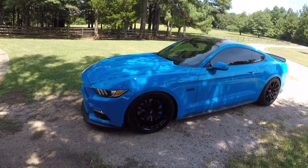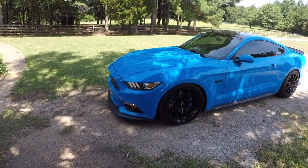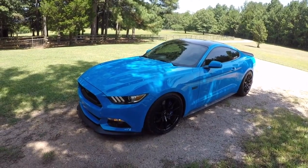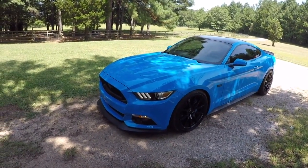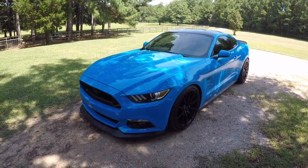All right, so for anyone that's new, this is my 2017 Mustang GT 5.0 six-speed manual. It is Grabber Blue, which was only an option in 2017. So if you're looking for a way to be unique in the Mustang crowd, try to go with a 2017 Grabber Blue. It's not rare, but it's definitely more rare than your black or white Mustang running around. So that's a pretty cool thing.